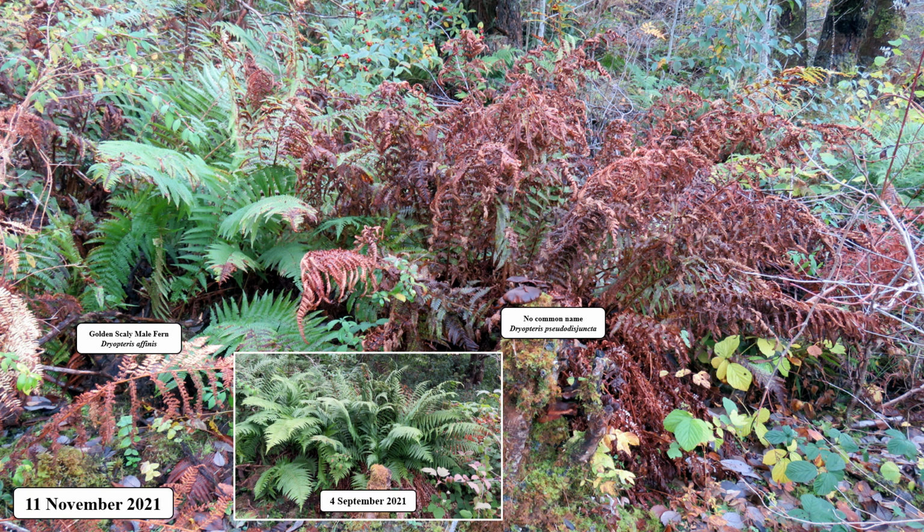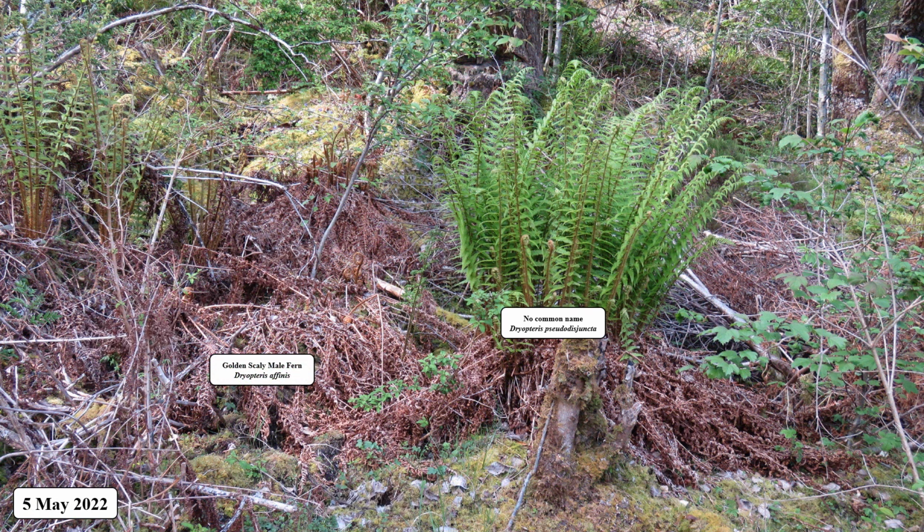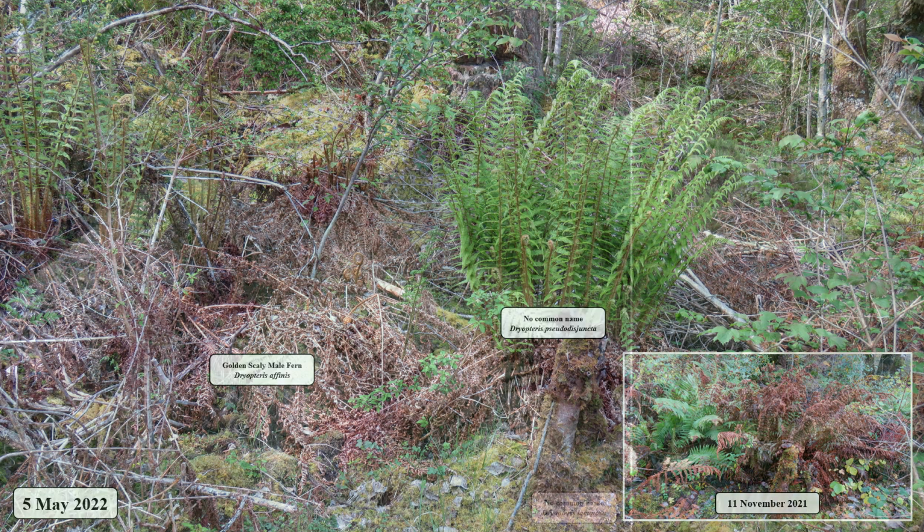The insert shows both ferns before the frost hits. Then in spring, pseudodisjuncta is the first to flush, the adjacent golden scaly fern biding its time again for a few weeks. The insert shows that first frost picture.